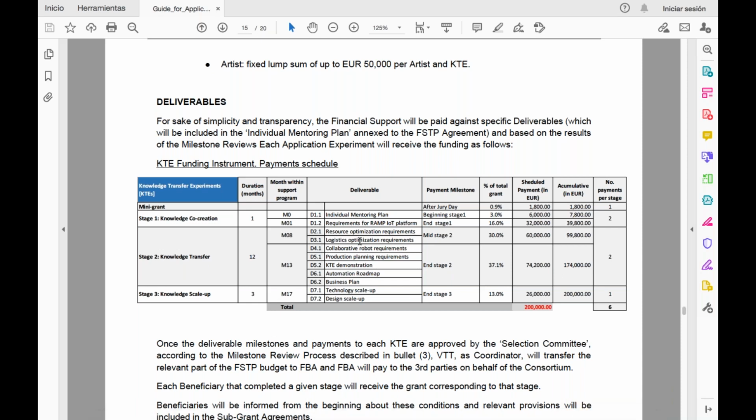So you will have to sign the contract including this individual mentoring plan as an annex, and this is done at the very beginning of the project, with the help, of course, of the mentors you are going to get. But also these requirements for a RAMP IoT platform. So you will receive in one installment this amount divided proportionally to each member of the consortium. But you need the approval from the mentoring committee of these deliverables. Once they have been approved, you immediately receive the money, okay?